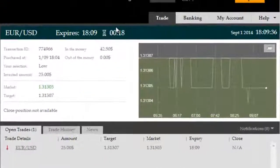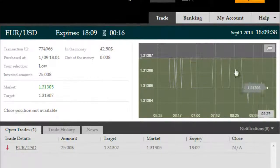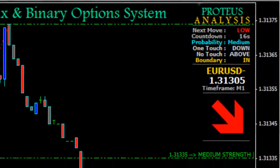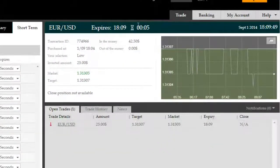All right, back again. It is now 17 seconds through to expiry. We're looking at this trade also in the money with a medium probability when executed to the short side here, according to ITM Proteus. The trade was taken at a time when volatility throughout the day has been quite low due to Labor Day, and it's going to continue to be this way. So since probability is now medium, we were able to take the trade.